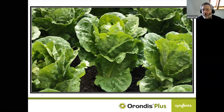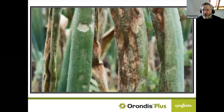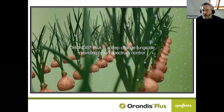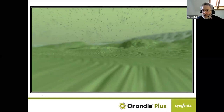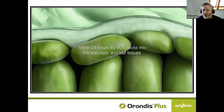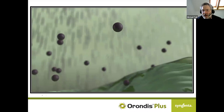So it's a new chemistry that we've developed in conjunction with DuPont originally, and we share this chemistry with Corteva now. Highly active material with a very, very high level of potency. It's been used a lot, as I'm sure you'll be aware, in potatoes where it is truly exceptional. I've seen it in onions where it's very, very good, but perhaps not quite as exceptional as it is in the potato crop. So you need to be careful to use it as a protectant rather than believing you've got curative properties, particularly in onions. As you've seen, it goes into the leaf structure to help protect it from rain and wash off.